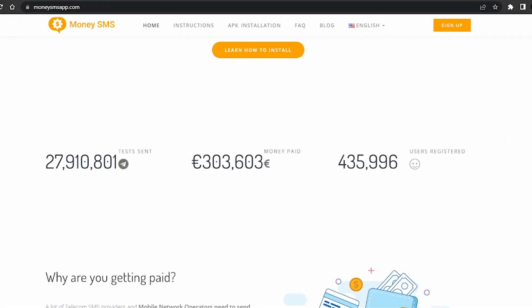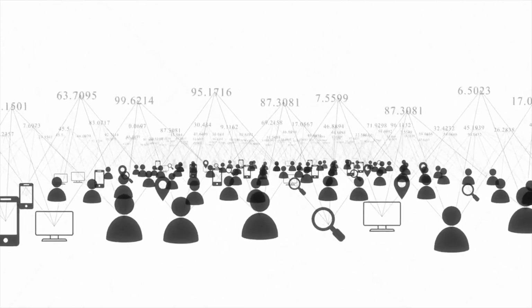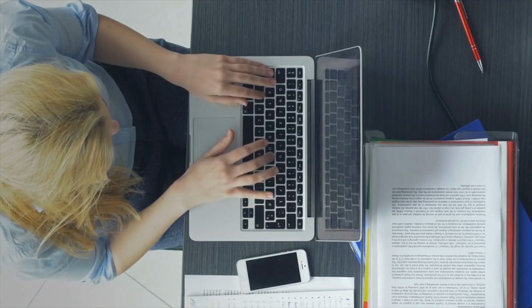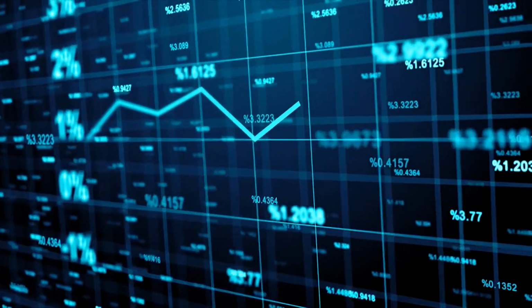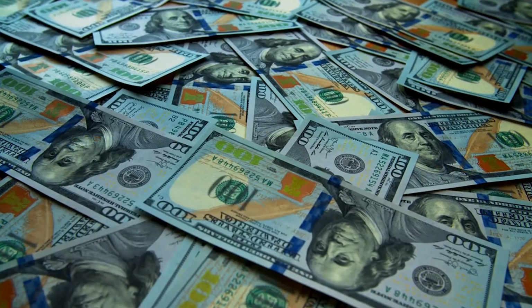It is trusted by over 400,000 users, and over $300,000 have already been cashed out to users of this app. The advantage of the Money SMS app is that you can increase your earnings by referring the app to your friends and family to earn. The app guarantees you 30% pay from the earnings of each person you refer. So, if you have enough traffic on your social media platforms, you can get a Money SMS referral link and encourage them to sign up through the link to get you to earn a free 30% anytime they earn on the app.